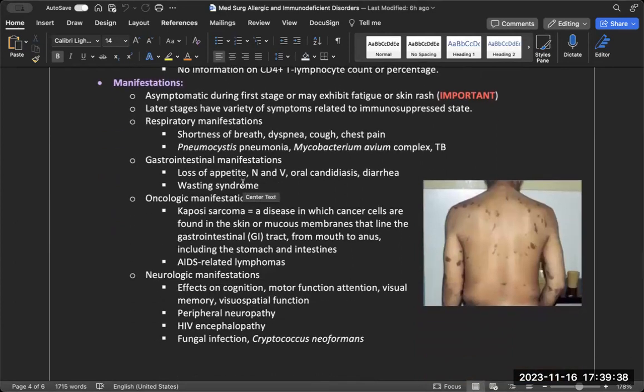So, as I said, it's very important to know that in the first stages, in the very, very beginning, they're going to be asymptomatic, and that can be on your med surg exam, right? They could say a patient was exposed to someone with HIV within the last few months, and maybe they have a viral load of like 500, right? They may still be asymptomatic or maybe experience a skin rash, but they're mainly asymptomatic in the beginning.